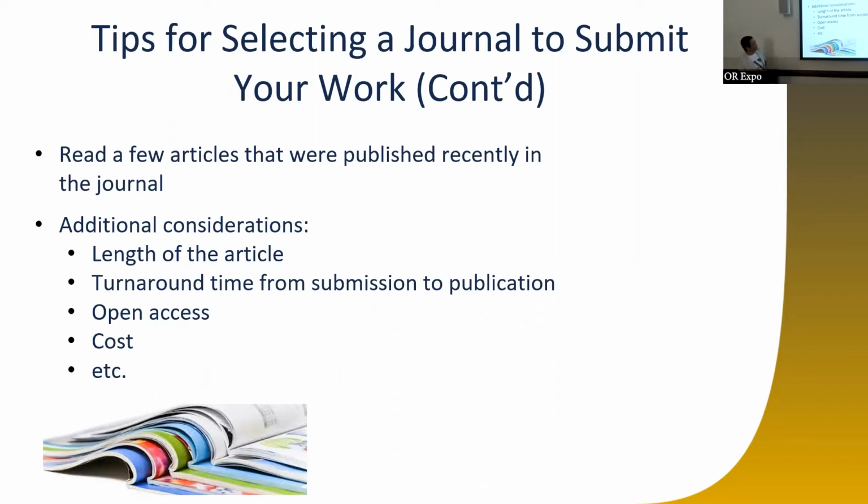And then, of course, there are additional considerations. Some journals do have restrictions on the pages for each article you can publish. Like for some of the journals I publish in, they have a limit of 6 journal pages, so you have really short articles. And then also turnaround time from submission to publication. This is important too. Sometimes you really want to see some publications out before you graduate or before you get on the job market, or at least accepted. So the turnaround time is important too. And I'll show you how to find out the turnaround time.